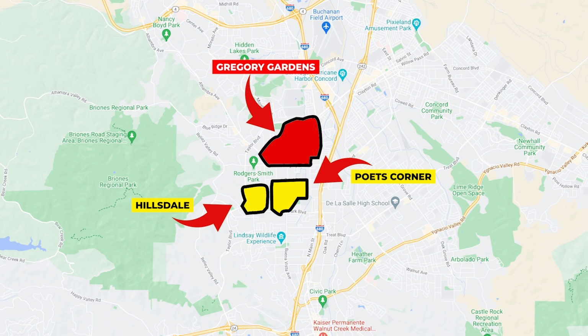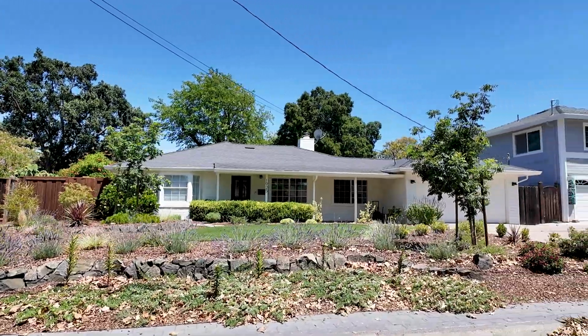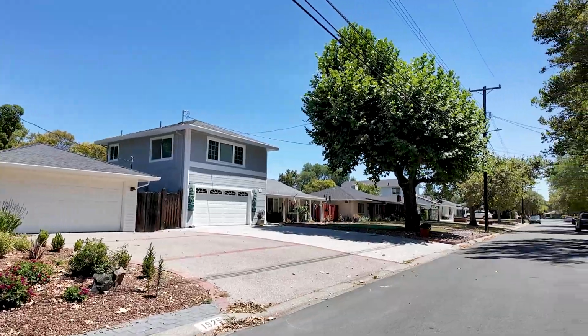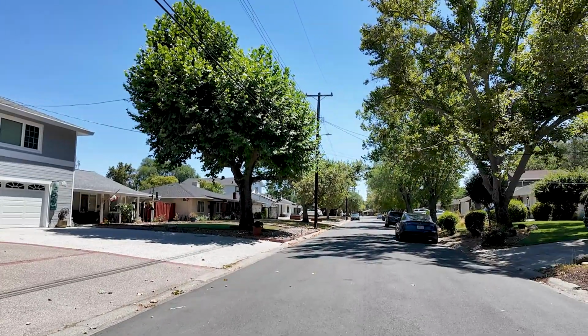All right, and the last neighborhood that I have on the list is Gregory Gardens. Now, Gregory Gardens is very, very similar to Poets Corner, as it's definitely got tree-lined streets, lots of single-story ranch-style homes. Many of them have been remodeled over the years as people have moved in and updated them. But what's really interesting about this neighborhood is that when it was originally built back in the 40s, the builder who built the subdivision essentially built the same home across the entire neighborhood.